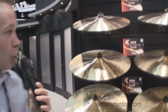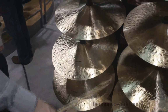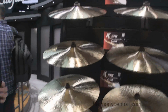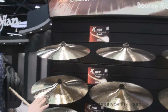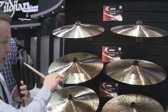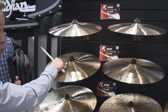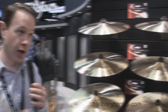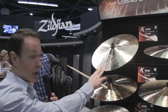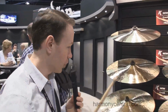Over here on the wall, we've expanded our K Constantinople crashes. We have a new 15, a 17, and a 19, and we've also redesigned the 16 and the 18. What we've done is we've put in additional hammering. We've changed the cup on the 16 to a cup that the Zildjian Company used in the 40s and 50s, and it actually has a higher shoulder area, so we get a fuller, richer sound. We've also changed the lathing on all the K Constantinople crashes to more of a 50s, 60s look of the Ks that were coming out of Turkey, and it's just paying homage to that tradition, okay?